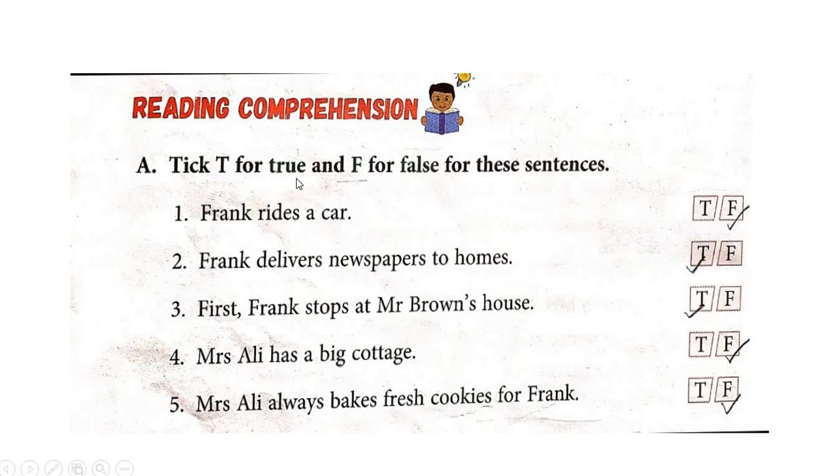Tick T for true and F for false for these sentences. You have to tick F if it is false and T if it is true. Frank rides a car. So it is false, F. Frank delivers newspapers to homes. This is true, T. First, Frank stops at Mr. Brown's house. It is true.